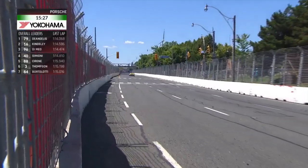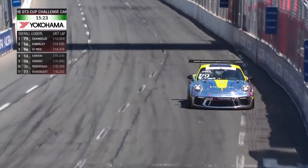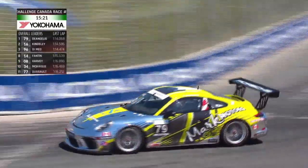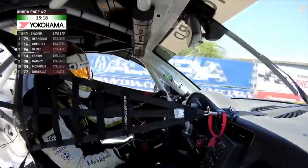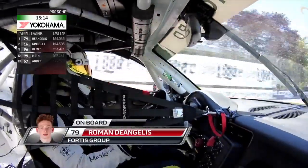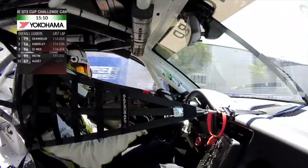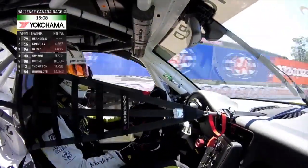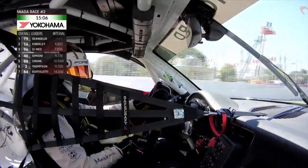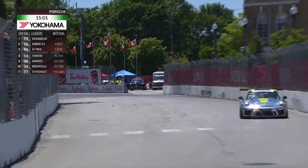And the gap at the front, just under 5 seconds now for your race leader, Roman Deangelis, but he's putting on another clinic. Where have we seen this before in 2019? Well, it's 6 other races so far. You can see the last lap, Roman at a 14.0 and Jeff at a 14.5. So the gap's going to constantly open up. He's been clicking off laps in the 14s consistently from the time we went back to green.